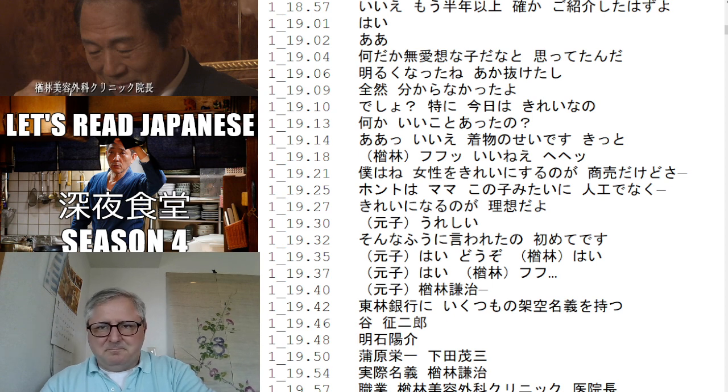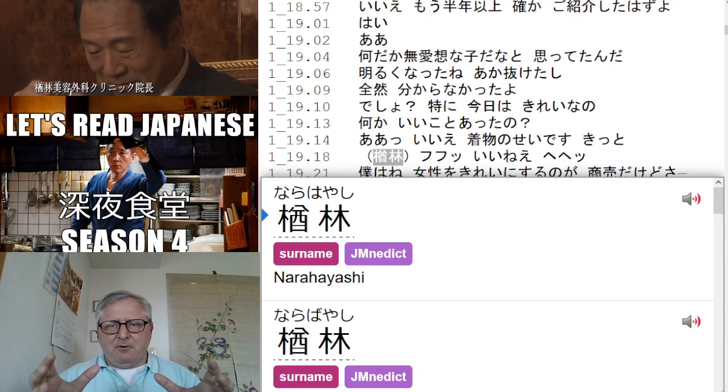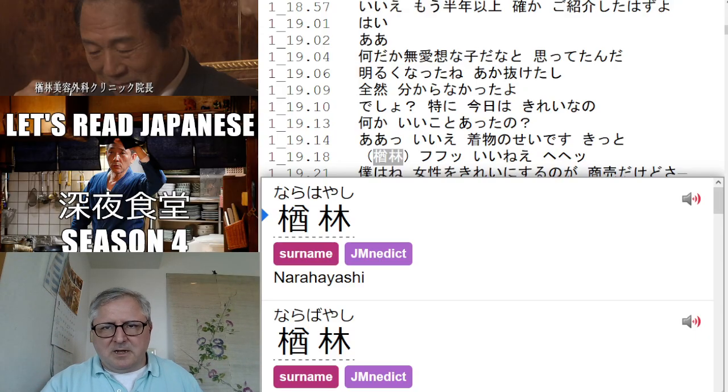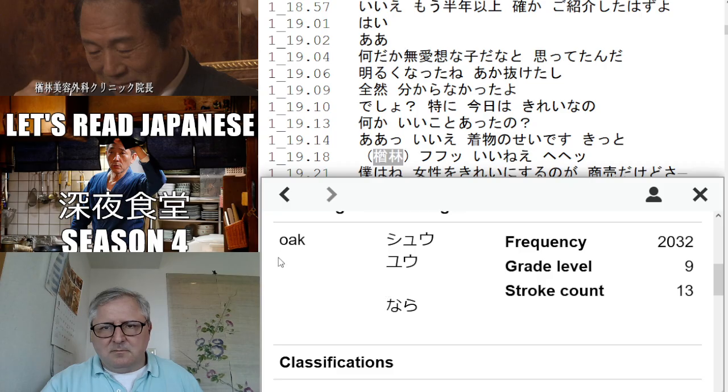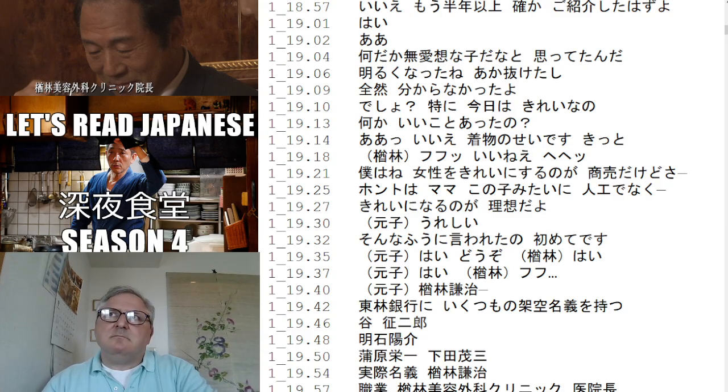All right. What was that again? The guy's name? Actually, let's see. That's supposed to be like a barrel, right? Nada. Oak. Oak tree. Okay, I was way off. Really oak. I was thinking it was a barrel. Strong whiskey. Okay, oak, I can buy that. It makes it easy to remember, at least for the kanji.